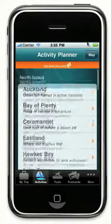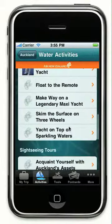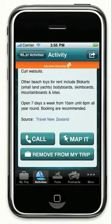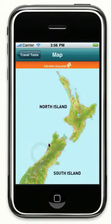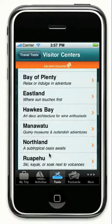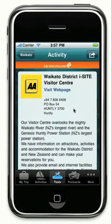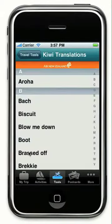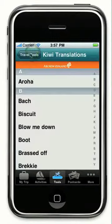Within the app, you could also dig down by, say, water activities and look at particular types of things you wanted to learn about, like surfing school. You could go through the tools and click through and check out maps of the North and South Islands of New Zealand. You could also click through and find visitor centers, finding more detailed information on the ground and save those for later. You can also look at some of the translations, understanding some of the terminology that the Kiwis use while you're flying over.